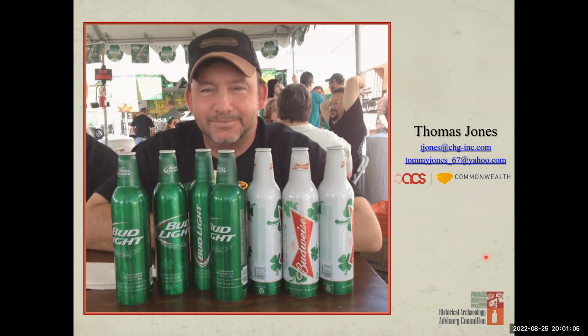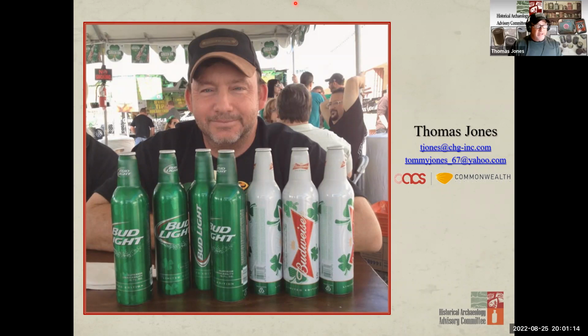One last one says, has anyone done any studies of the keys used for meat cans? Not to my knowledge, they have not done any typology studies like they have with the pull tab. As far as I know, they look very similar, the food meat cans or the coffee cans. But no, I don't think anyone's done any kind of typology study on that.